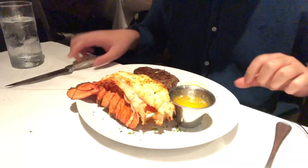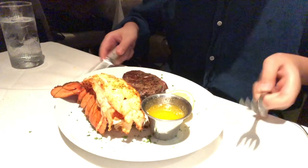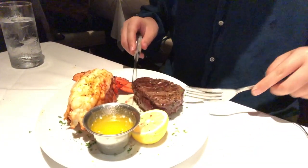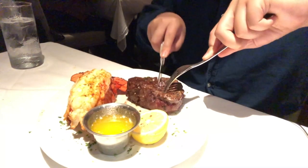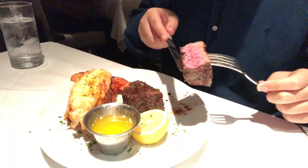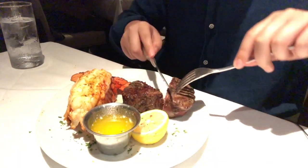So I'm gonna first cut open the filet mignon. I don't know if you guys can see this. The plates are really hot, I don't know why. My filet mignon. Okay. So cut it in half. Oh wow, that is perfectly cooked. Very nice medium rare.